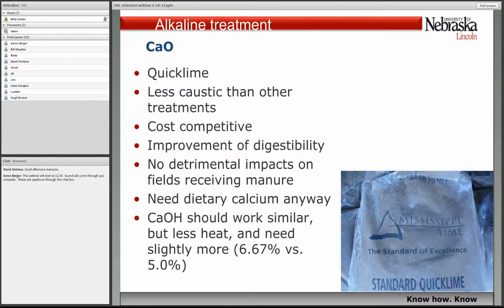There's really no detrimental impact of the calcium once it's been used on the forage in terms of environmental issues, whereas there could be for sodium. And we need calcium anyway, especially in finishing diets. The cattle need to have supplemental calcium, and so this is one way to provide that. But to be fair, the most common other source of calcium would be limestone, which is even cheaper. So I'm not sure it's an inexpensive source of calcium, but at least it's providing a nutrient we have to add anyway.